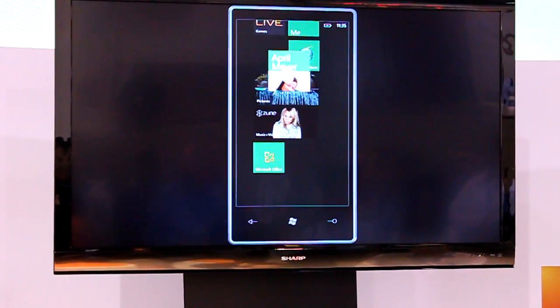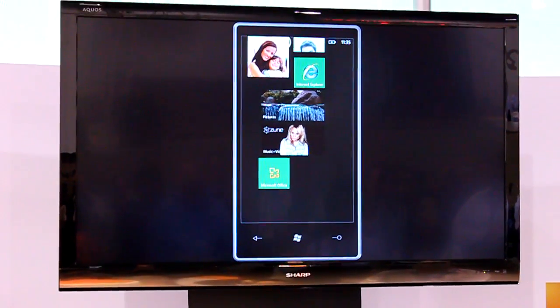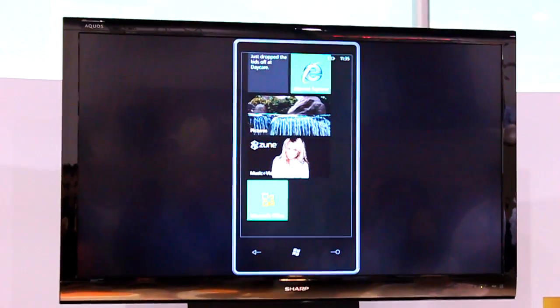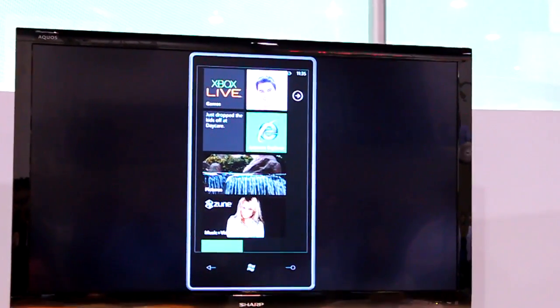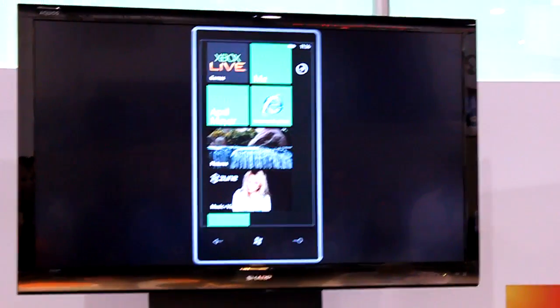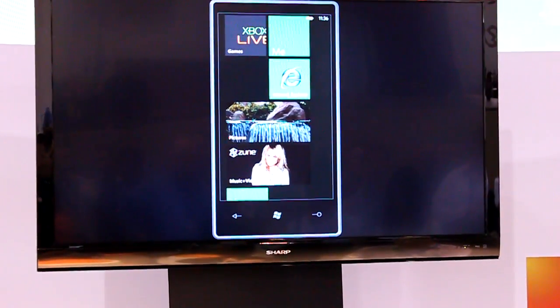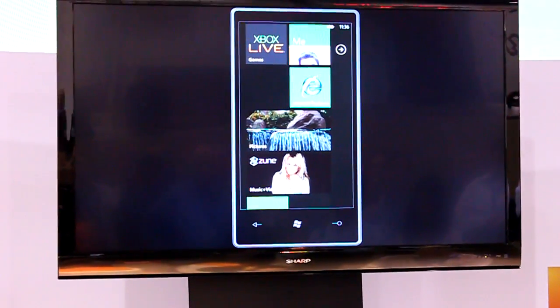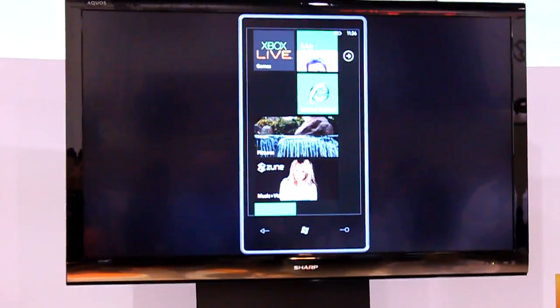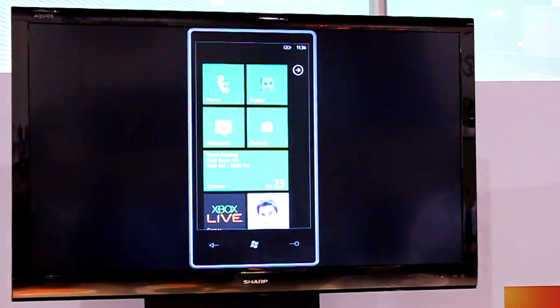You notice as I move around, how the other tiles sort of pivot out of the way to make room, so I know where it's going to go. So I could drop April in up there, I can see an update that April just made on her Facebook or Live account right now that keeps popping up for that live tile. And if I don't love April anymore, I can hit the old broken heart and get rid of her. Now she's not on my live tile. She's still a contact, but she's just not up there in front for me to keep track of and see what's happening in her life.